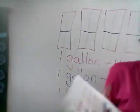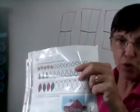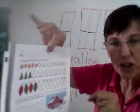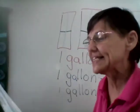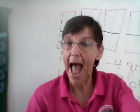Ready? Here we go. It says finish coloring 1 dozen. You want 1 dozen in each row. 1 dozen, how many are a dozen? You do not have to color them. If you do not want to, you can just put a little X, and that is fine. Down here, fill that out. Down here, what number comes before and after? Easy sneezy, okay? That's your lesson for today. Have fun.